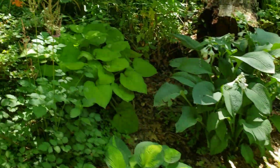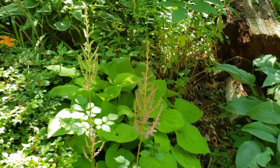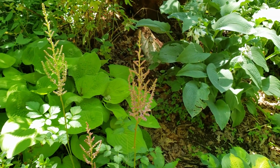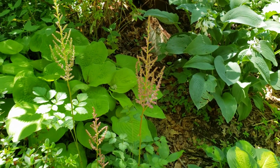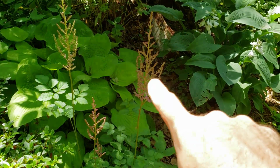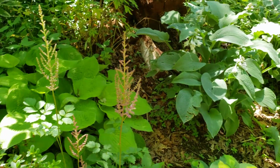And then I believe this is also goat's beard. I get confused between the goat's beard and the astilbe. They're really similar looking, but I think the plants that are taller and more spindly, and the flowers are more branchy, are the goat's beard.